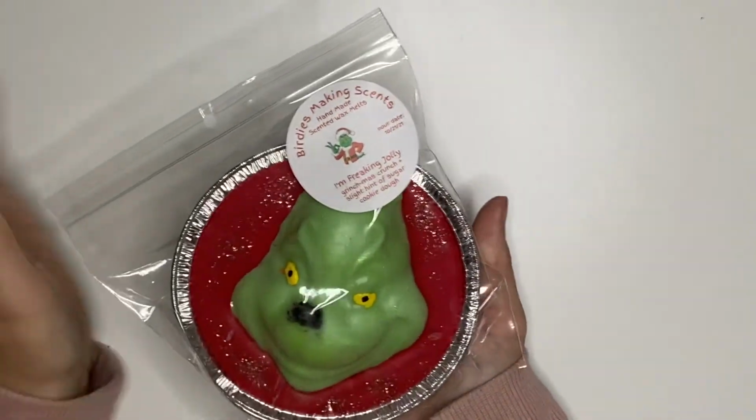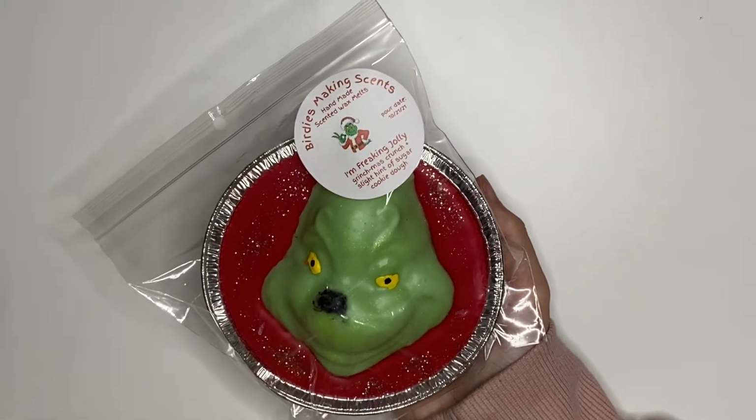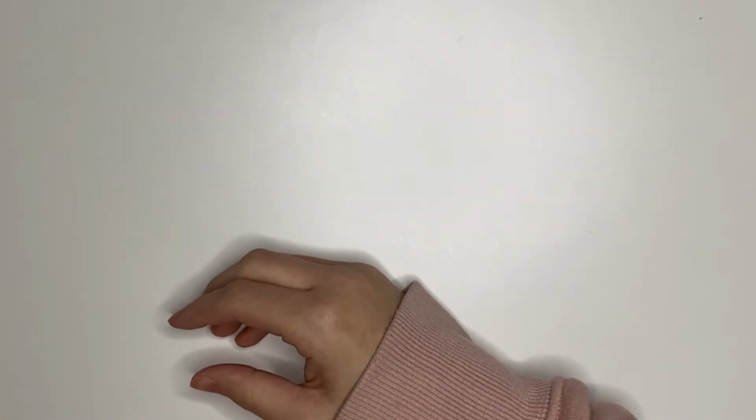Oh my god, this one's also really good. This is the Grinch. We love him. And it's called Grinch Miss Crunch, which I'm not sure what that is, and a slight hint of sugar cookie dough, but I remember this smells slightly minty, so I don't know if Grinch Miss Crunch has mint in it. But it almost smells like a peppermint bark, like some mint and chocolate. And then you get the bakery from the cookie dough. I love that. I would get more of that, honestly.